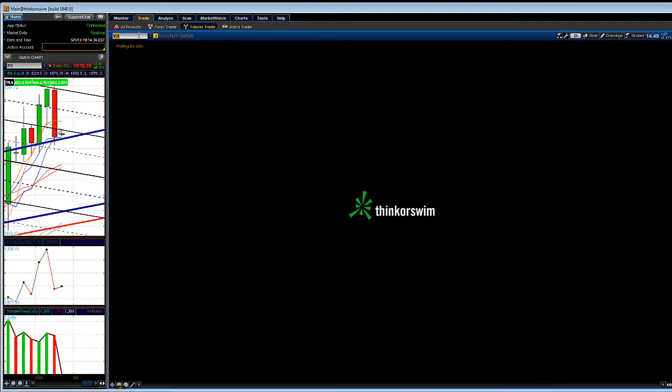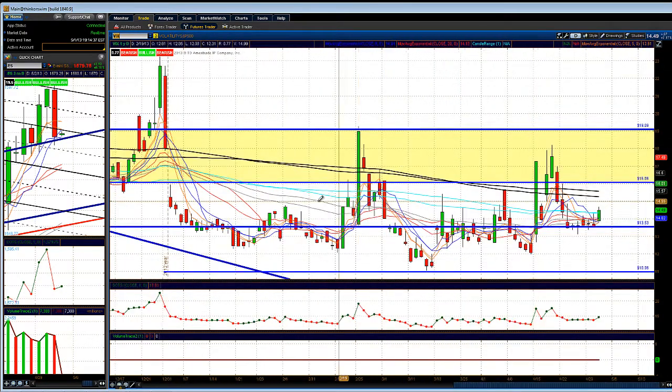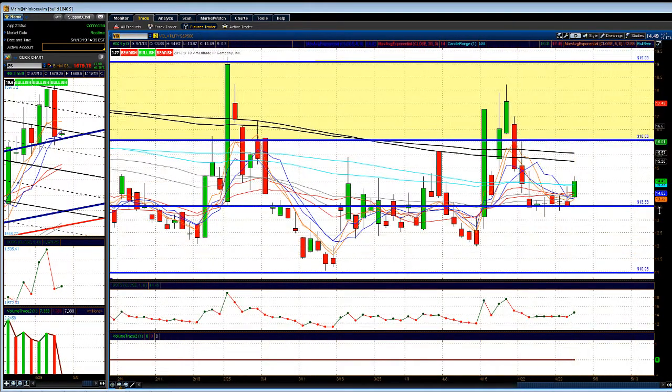Let's take a look at that volatility index. It didn't spike up yet, but it held that nice little base at 1350, and it was trending to the top side for most of the session.